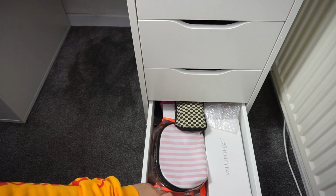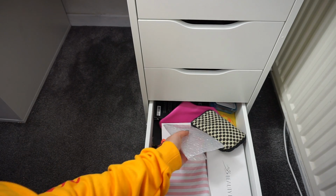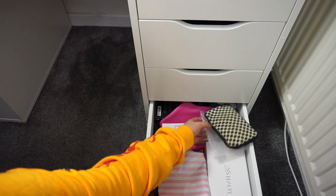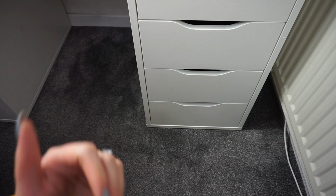And then finally we have the last drawer, which is pretty sad, but it's just the drawer in which I keep makeup bags. So yeah, that was it for my makeup collection, guys.